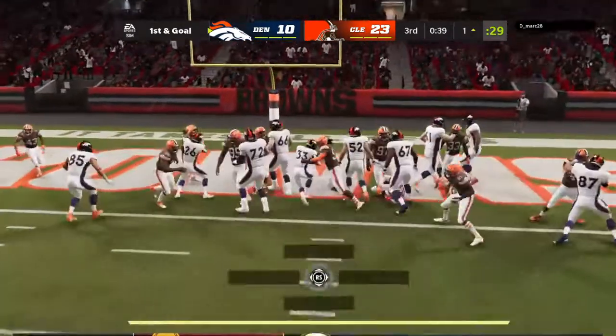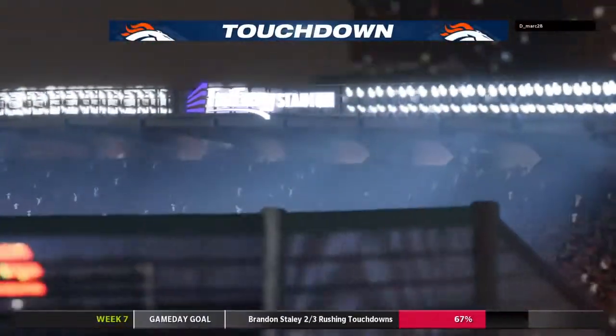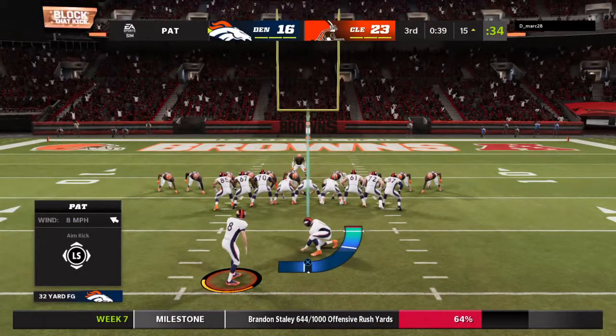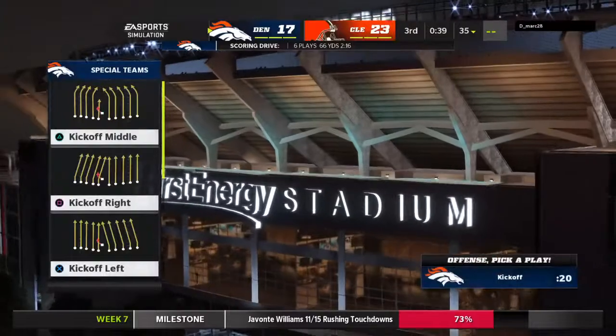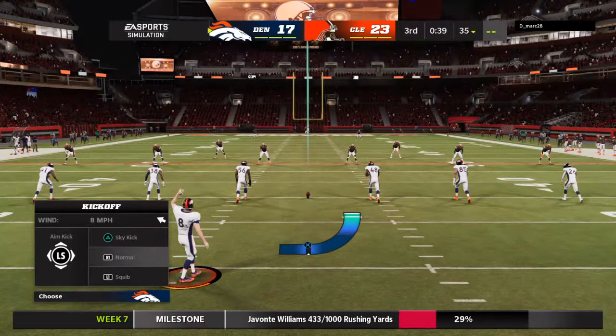They'll run it with Williams. And he'll take it into the end zone for a Denver score. Javonte Williams, his 2nd touchdown of the night. And the Broncos are able to cut into this deficit here in the final minute of the 3rd. Extra point from McManus is good. And the lead will shrink to 6.